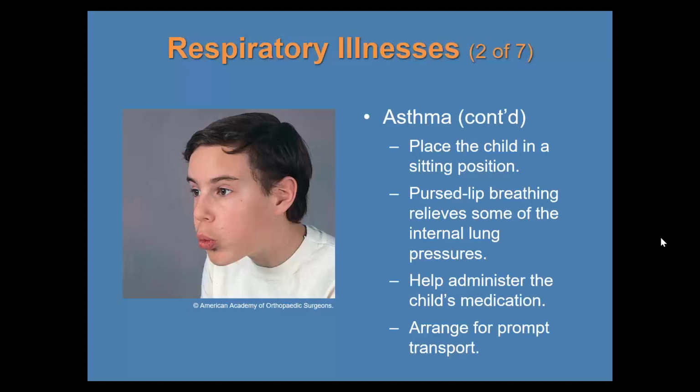But again, you may experience this at a school or daycare or something along those lines. You get called for that, and you get there and they're having difficulty breathing. They say they have asthma, or the nurse or whoever's there on scene says they have asthma, and they may have already given them a dose. We want to know how much they've already given them. If they've already taken two puffs of their inhaler, is it albuterol or whatever it is, that way we just kind of keep track of what they've already had.